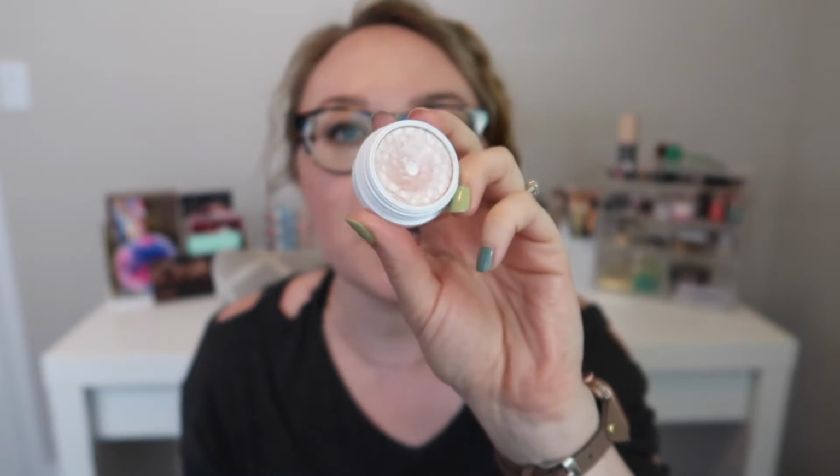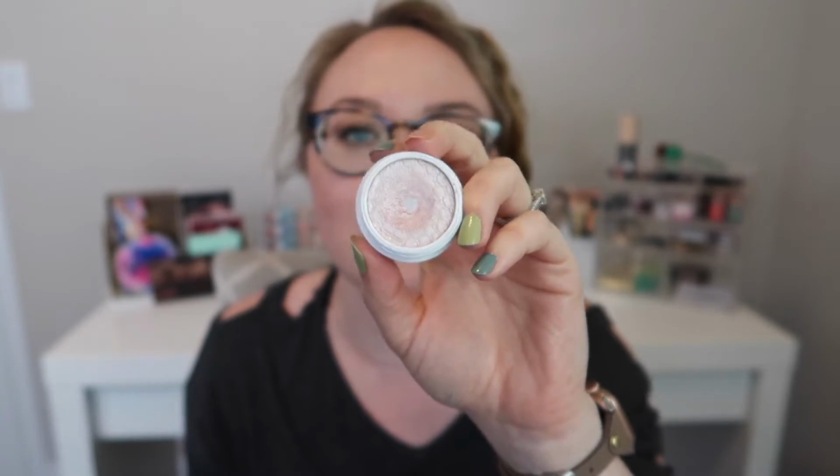This actually could probably work really well for me as a highlight shade. I might have to try that out, but there's the pan in there. And you swatch your products and you learn new things about them.